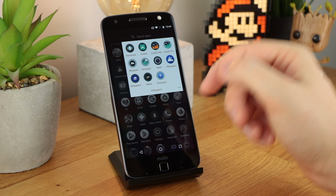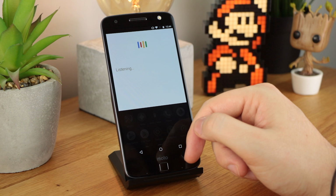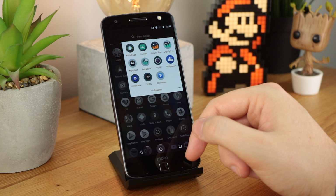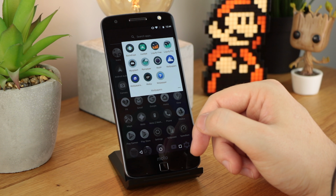You've then got the Wallpapers application here. But anyway, we've then got the wallpapers folder just here, which has all of the wallpaper applications that I'm either using at the time testing or some of my classics that I really enjoy.